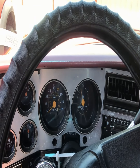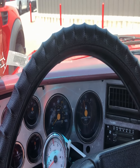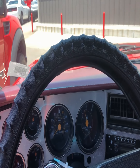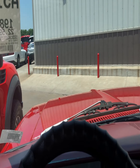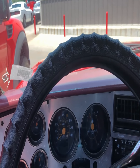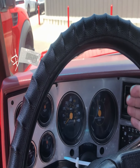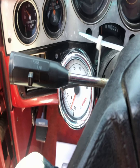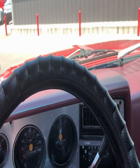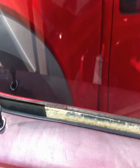I'm gonna try to put my foot on the brake here. Okay, there's drive. It's already in reverse. Goes right into reverse. A little bit of a clunk. Let's put it back in park. But yeah, AC is working. Got a little Bosch tach down here. All right, let's turn this thing off here. Let's see if I can get out of the truck.